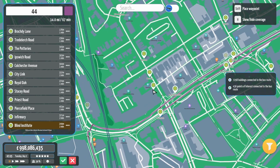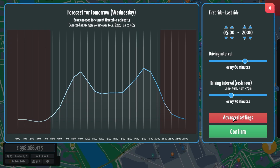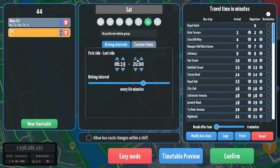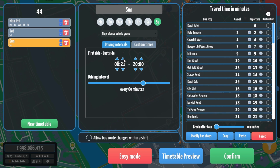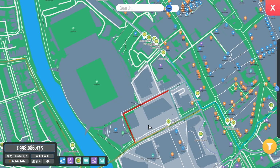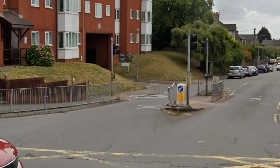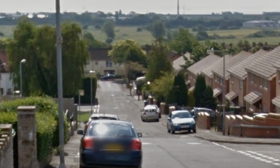The 44/45s are another service that now run with a fully electric, zero-emission fleet, complete with custom branding of course, which you'll see later. The 45 has some of the trickiest turns in my opinion, the first being the right turn onto Wentloog Road avoiding this traffic island, and then navigating Kyglass Road, Nevin Crescent and the rather steep Rill Road. It certainly takes some concentration.